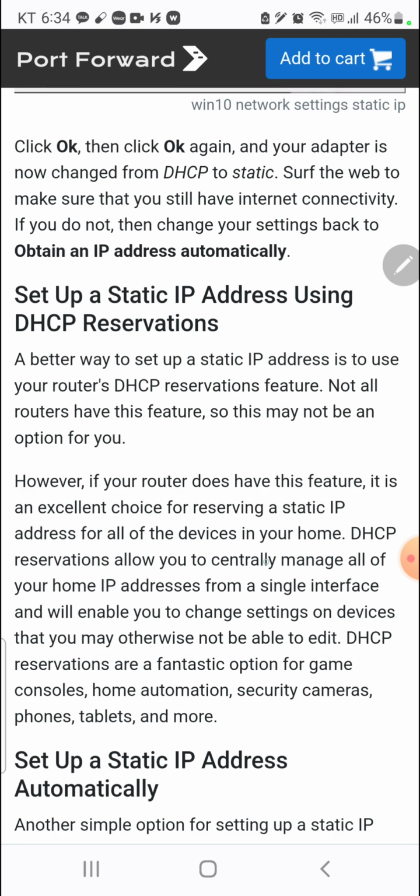DHCP reservations allow you to centrally manage all of your home IP addresses from a single interface and will enable you to change settings on devices that you may otherwise not be able to edit. DHCP reservations are a fantastic option for game consoles, home automation, security cameras, phones, tablets, and more.